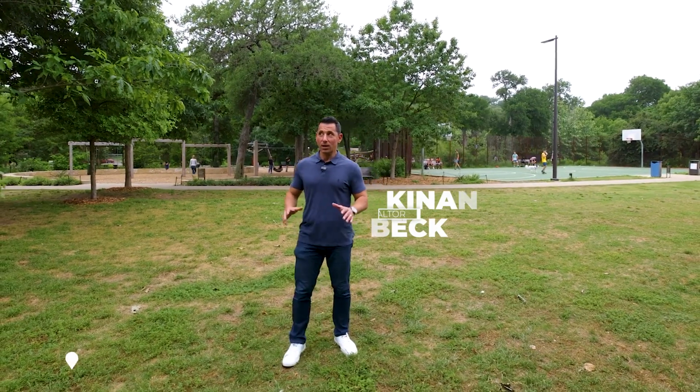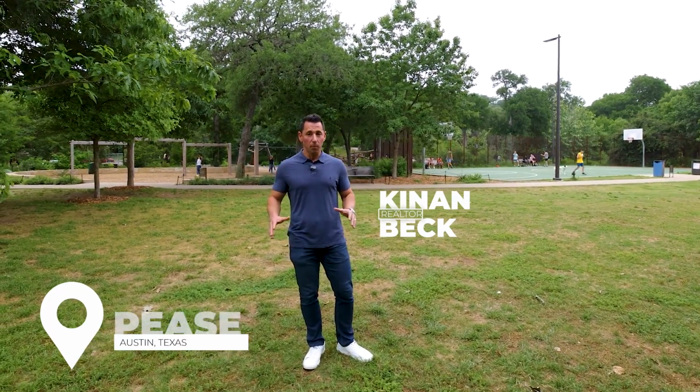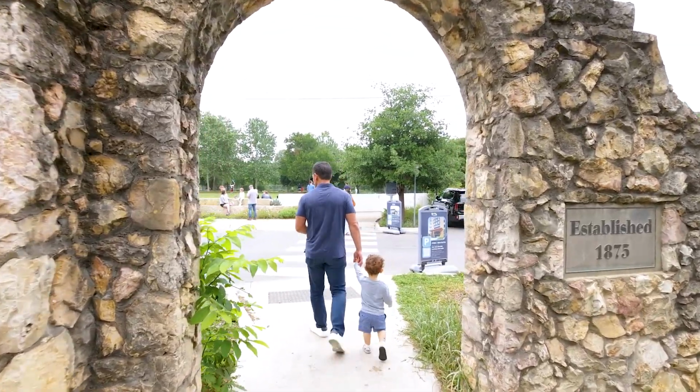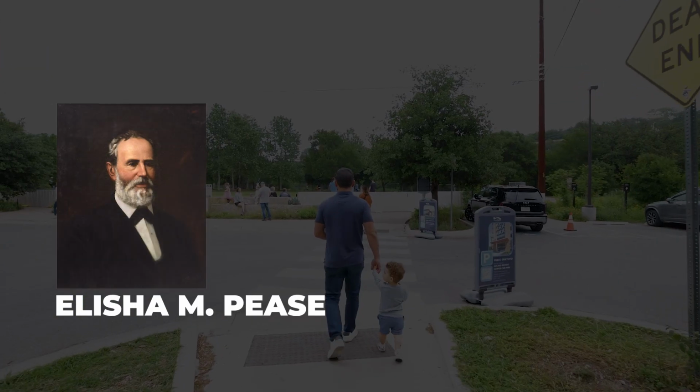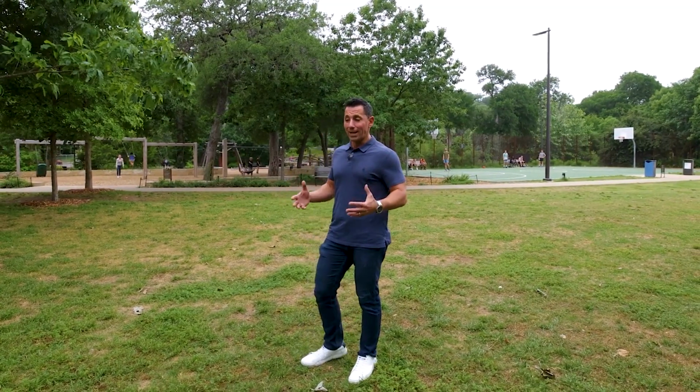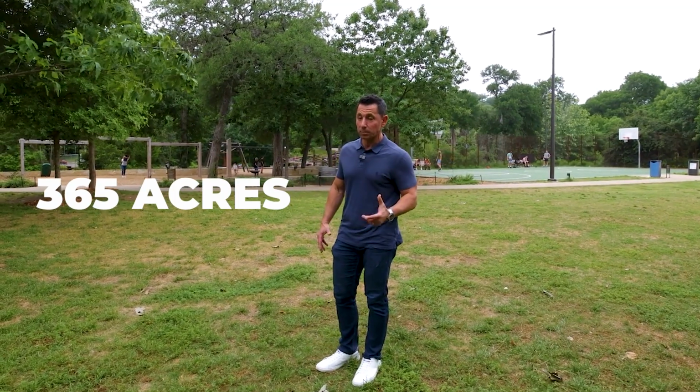Hey guys, Keenan back here at Pease Park. I love this particular park because it's in the heart of downtown. Now this particular park was actually one of the first Texas parks donated by Elijah Pease, who served as Texas governor for 2 consecutive eras. One incredible thing about this particular park is it was donated out of his 365 acres of his plantation.